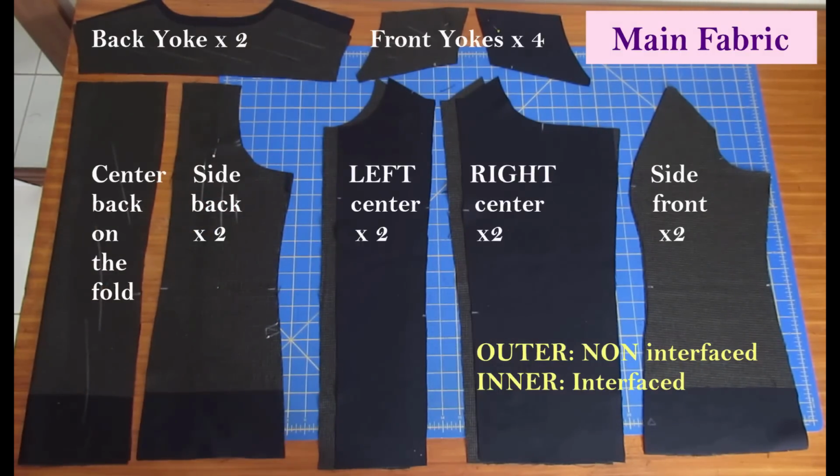It is an asymmetric front. And you have 2 of each. One is non-interfaced, that will be the outer layer. And the black ones that you see on top are the ones that will be inside, like a facing sort of thing. But they are cut from the same pattern piece, they will be the same size.